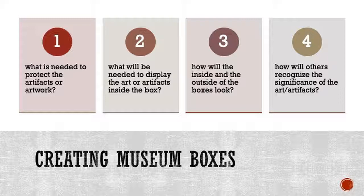So think about the display within the box. And again, how will the inside and the outside look? Is it going to look like a building on the outside and then look like a museum with walls painted and decorated on the inside? Or is it going to be something totally different? Is the museum supposed to be an outdoor sculpture garden and you're going to have grass and sky on the outside and then you're going to have the sculptures again with a natural look on the inside?